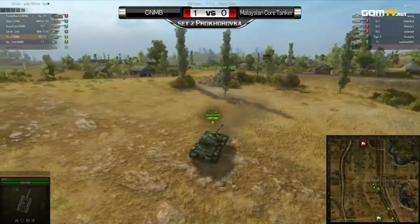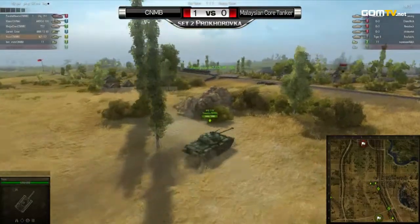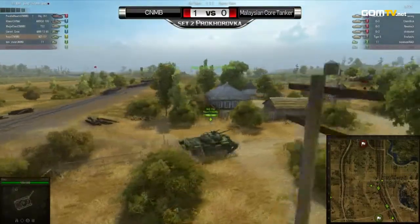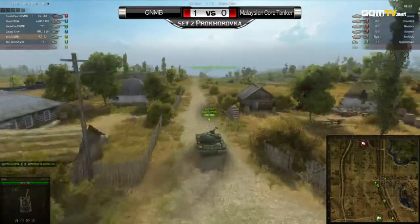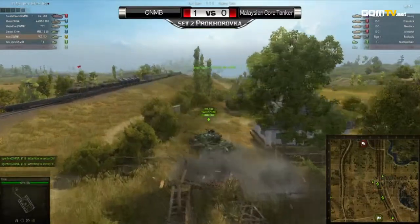Yeah, and those IS-3s, the CNMB team knows that with heavy tanks, they can't just go straight in, head on into those heavy tanks, because if they do that, they're just going to get blown up. Those IS-3s are extremely strong. They have really good firepower, and if they just walk in there, they're just going to get blown up. Yes, indeed.